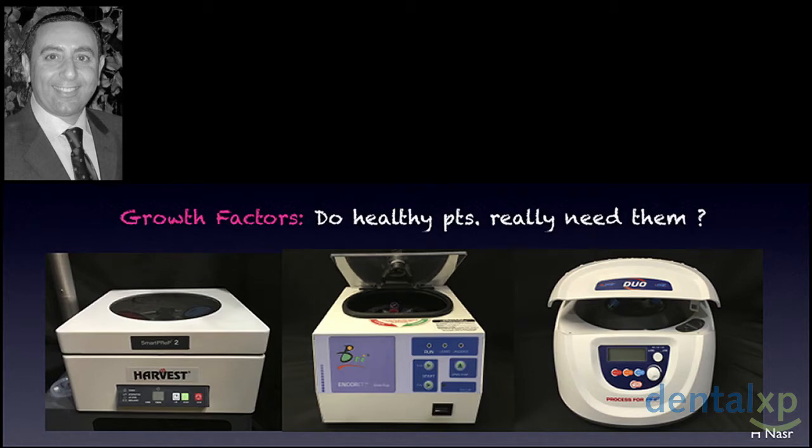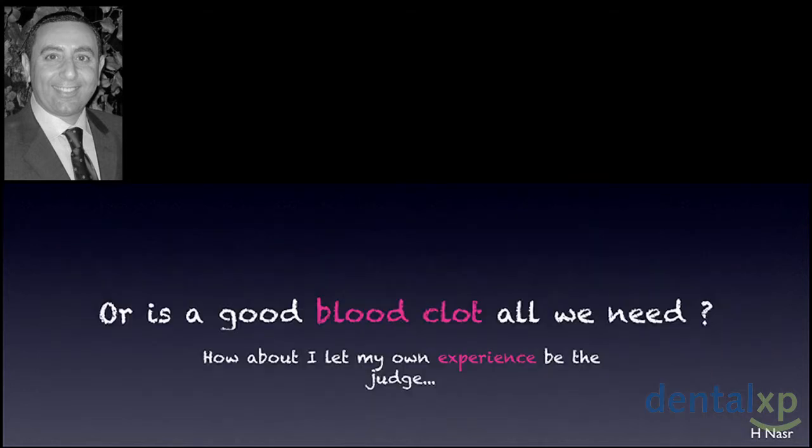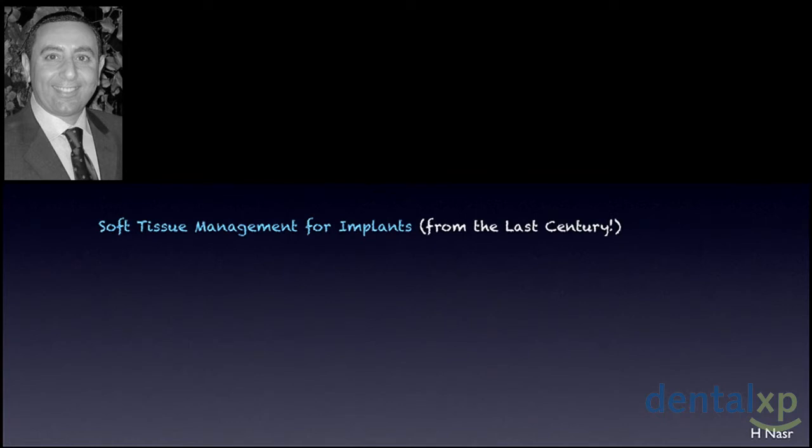So what I thought to myself, when I got asked to present at this meeting, I thought, why don't I go back and look at my own experience? Is a good blood clot all we need in a healthy patient? Now that we have the socket shield technique, we're using the patient's own hard tissue to protect our bone and implants. So I decided to let my own experience be the judge, and based on that, I'm going to present to you some cases that I've been doing over the past 20-some years. So let's look at some cases.